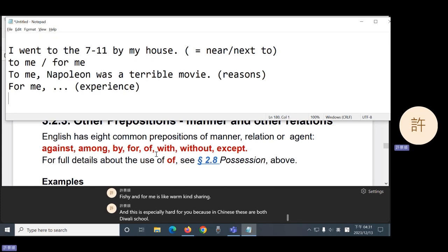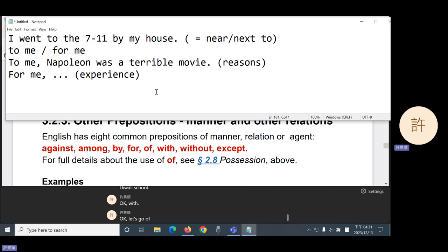Okay, let's go to of. There are two meanings of. Either you can use it as belonging, right? Let's see.